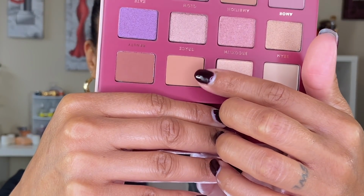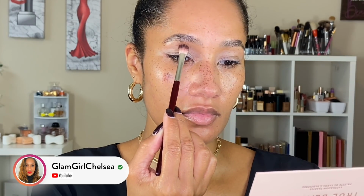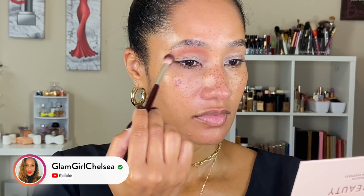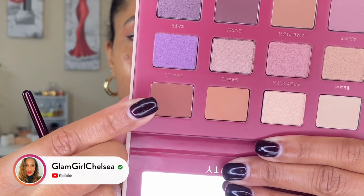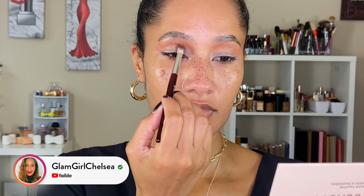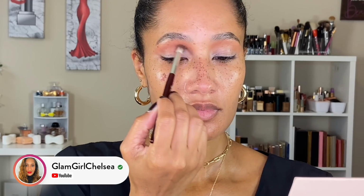So Kelsee is going in with Grace, and she is taking the BK Beauty 206 brush, and she's working that into the crease and taking it almost up to her brow. Then she's going in with the shade Beauty with the 206 brush, which is a deeper, redder kind of brick shade, and she's working that into the crease to create a little more definition just below where she placed that first shade Grace.